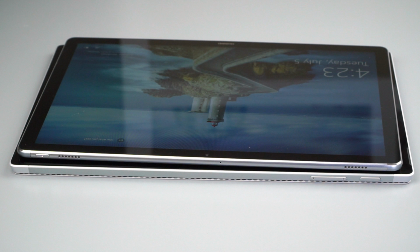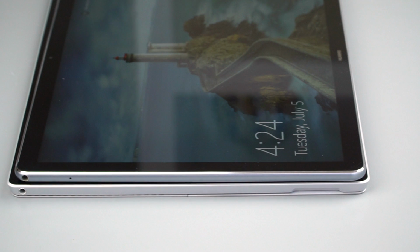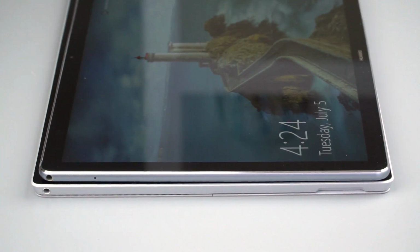Huawei does include dongle adapters, so you can plug in a single standard USB-A peripheral. But that's also the charging port, so you've got to make your decision. Do I want to charge or do I want to use a dongle? So therefore, you really need a dock.